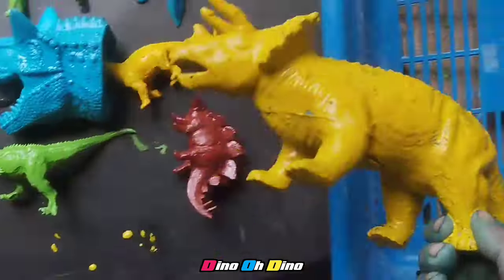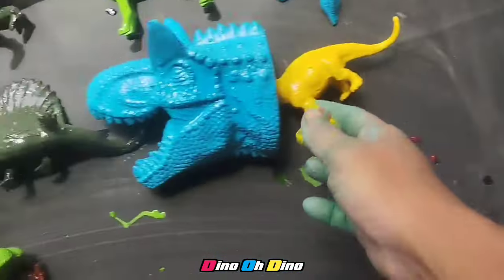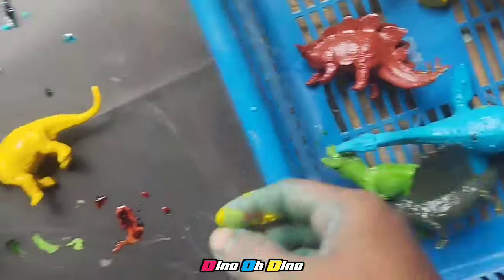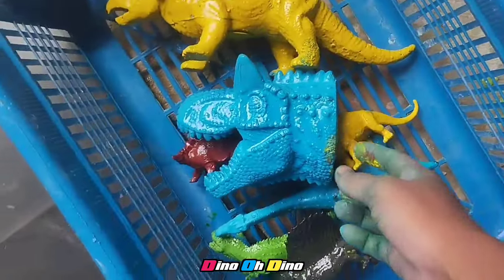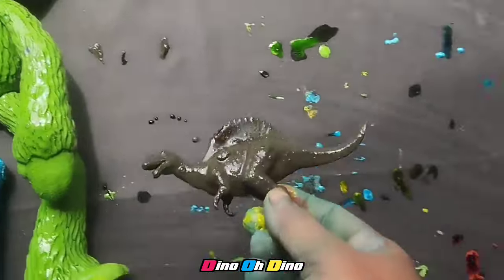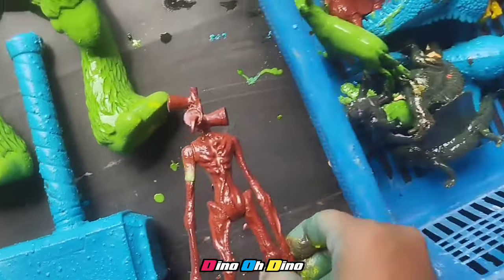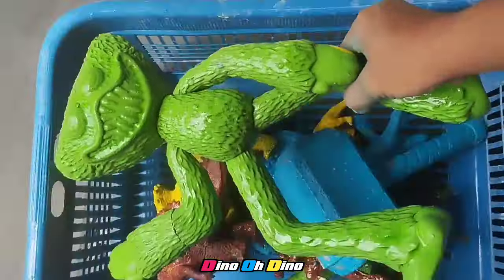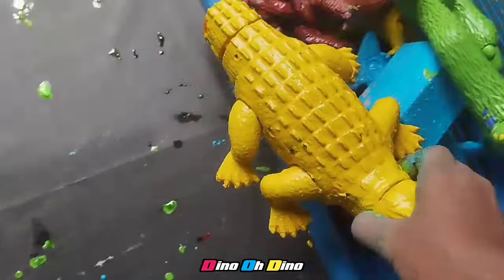Wow, this is yellow. This is red. This is green. This is blue. This is black guys. Wow, this is green. This is blue and yellow. Wow, green guys. Wow, red. Black. Black again. Red. Wee, blue guys. And so big toys. Green. Wow, red. Wee, yellow guys.